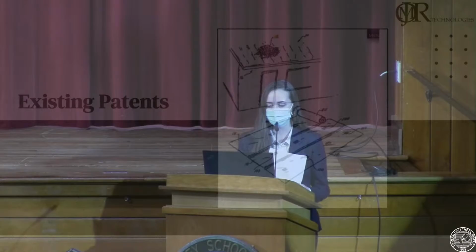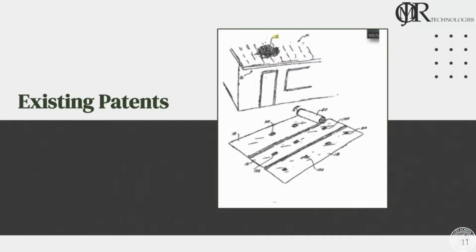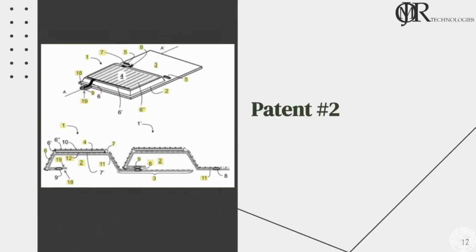We then looked at existing patents. The first one is a tarp that is heat shrinkable to the hole, so that when it is placed over the hole, you can heat shrink it and it molds to the exact size. This is a type of shingle. It uses a photovoltaic electronic shield in between the shingles and creates a seal between the roof and the sheathing.